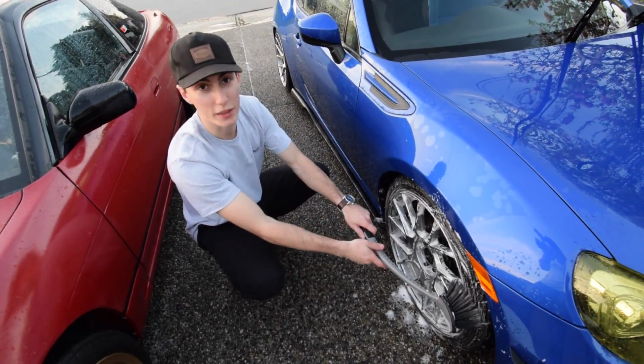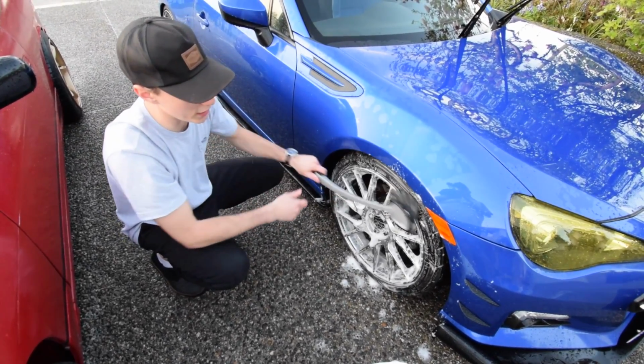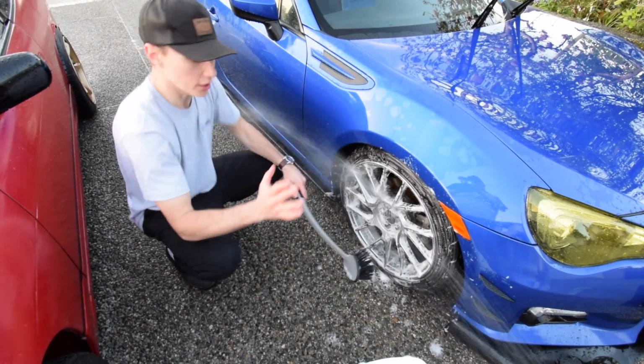On the topic of the suds of the soap though, it actually goes pretty well in the sense that I haven't put more on the wheels, and every time I hit it, it just re-suds. I'm not sure what I'm trying to say, but I think you guys will understand. It foams all by itself, which is good.